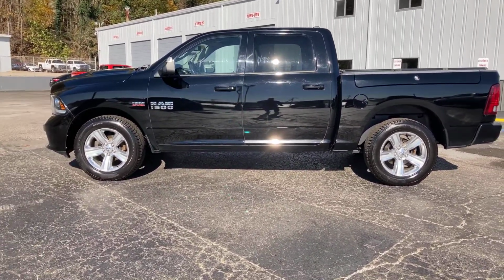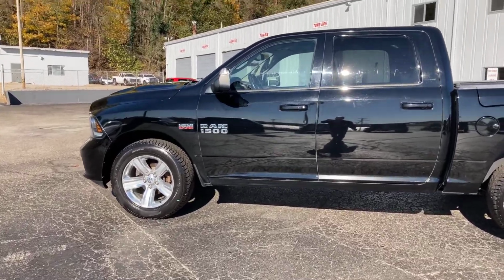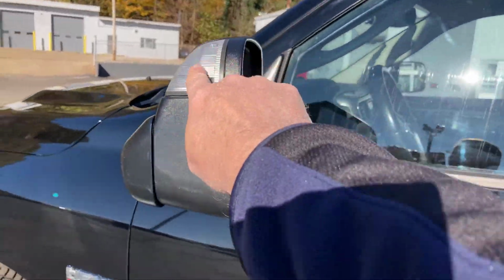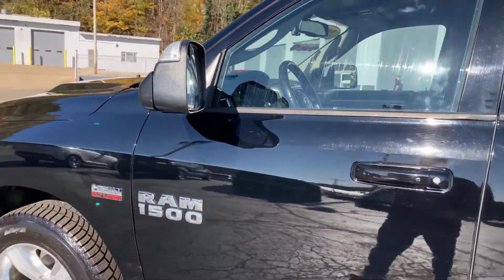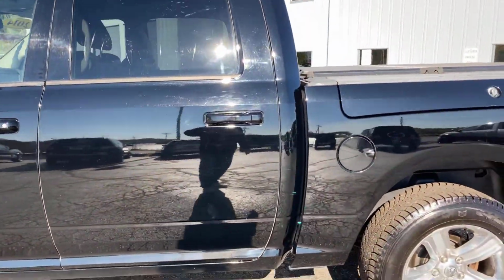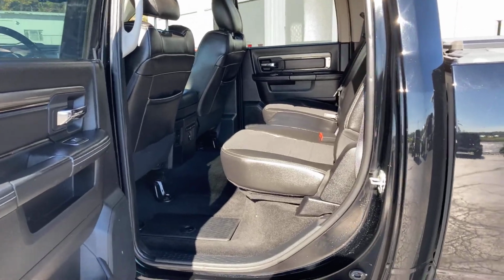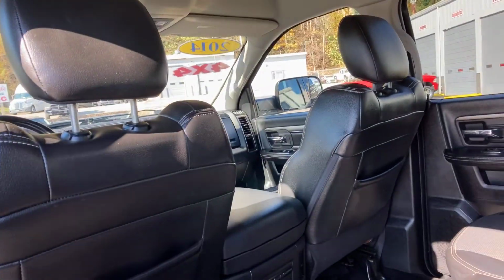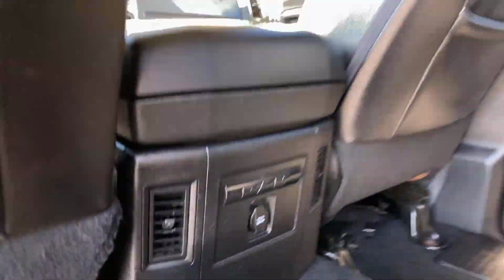Beautiful black, I mean absolutely beautiful. One thing I do want to point out is your mirrors on both sides. You do have turn signals on both sides. So let's take a look at the back. Okay, there is your black leather interior. Just beautiful inside this truck. We'll show you right here.